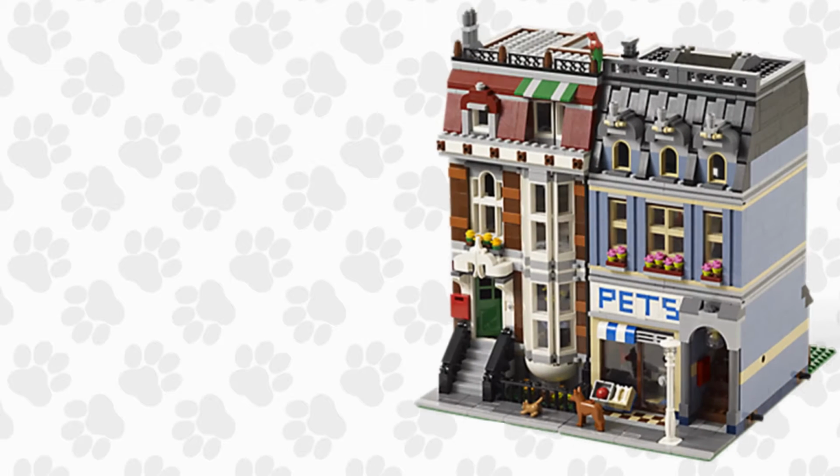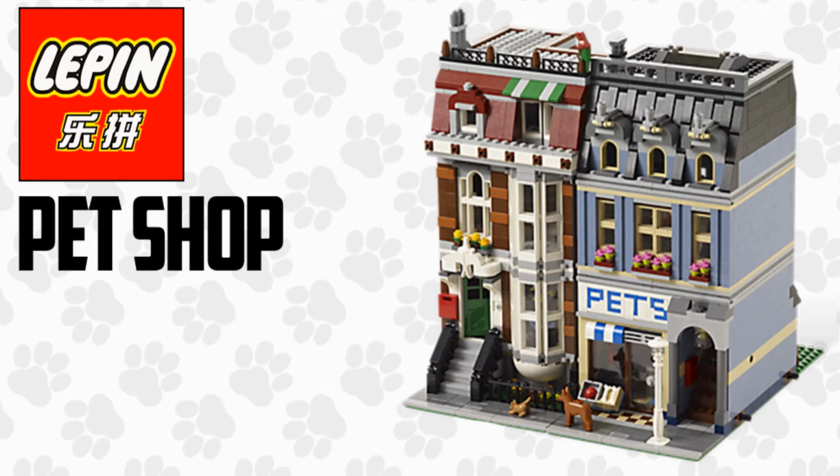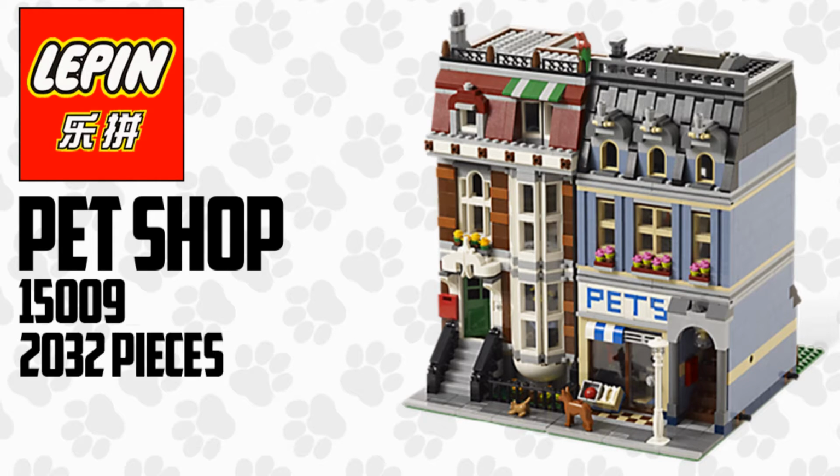This episode's featured building set is the Lepin Pet Shop. Set number 15009. Contains 2032 pieces. For ages 16 and up.